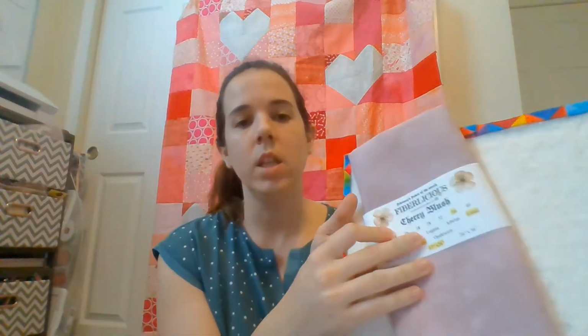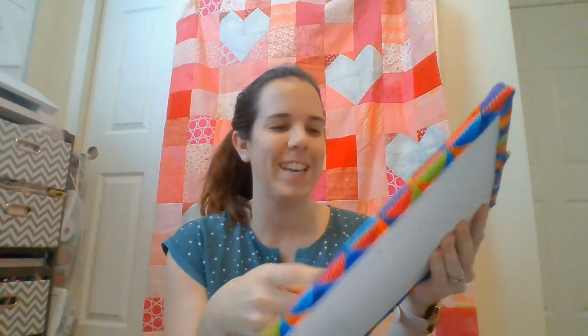And then I placed an order a while back from, well, I joined, Fiberlicious Fiber Company. I think she was initially a yarn dyer, and she's crossed over into the world of cross stitch. She has a fabric club. Here's the information. I joined in February because she posted this gorgeous cherry blush color, and I said, yes please, I need that. So I signed up.